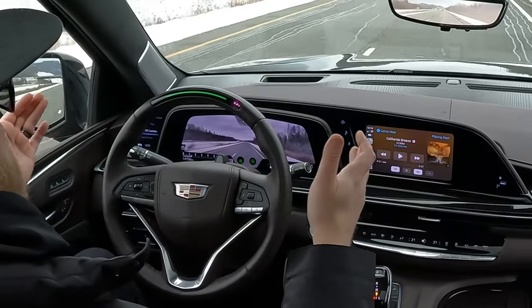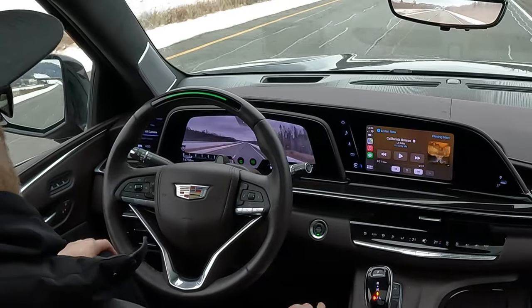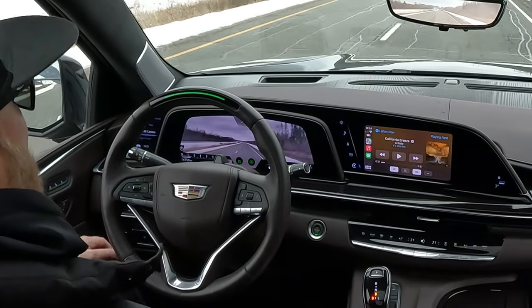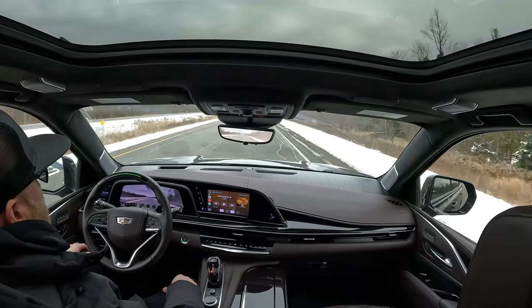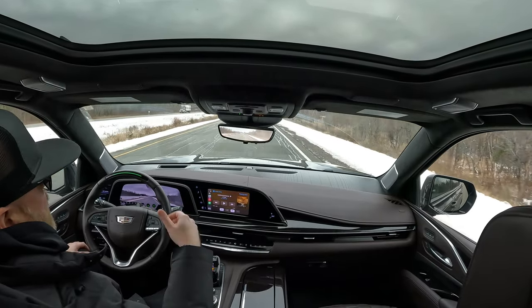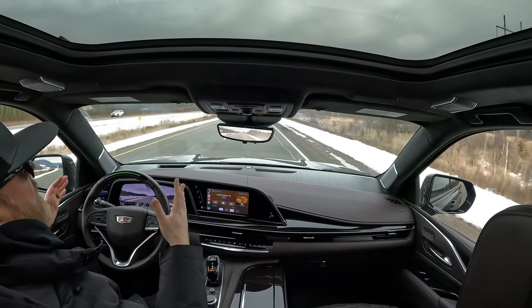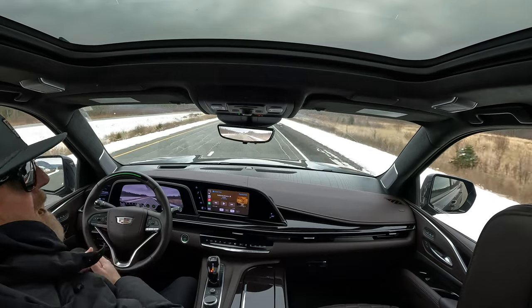I love it here on this four-lane. If I'm going on a long trip, it does relax you a little bit. Maybe I could eat my hamburger along the way, whatever it is, as long as I'm still paying attention to the road. But I don't have to have my hands on the steering wheel. It does the driving for you. Very smart, intuitive system. SuperCruise, what an amazing feature that this Cadillac Escalade offers.